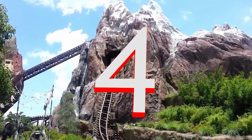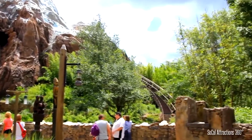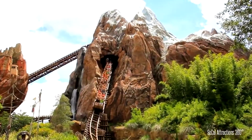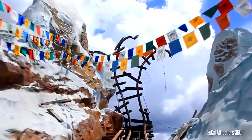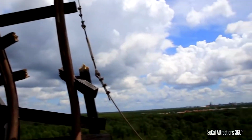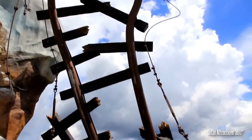Number 4, Expedition Everest. Giddy or not, here he comes. Expedition Everest is a steel roller coaster that will take you on a trip through the Forbidden Mountain that is protected by the famous, very real, quotation marks here, Yeti. This is the only true roller coaster here in the Animal Kingdom, and it reaches around 50 miles per hour, which by the way is about twice as fast as the top speed for Space Mountain.